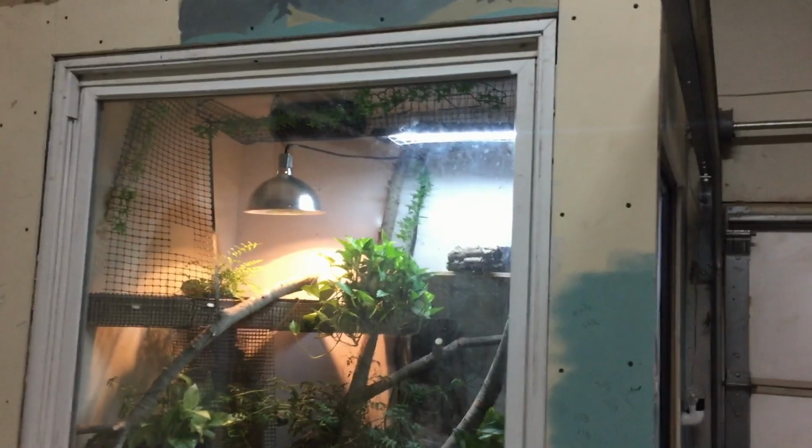Alright, this monstrosity is called the treehouse, and at the top of the treehouse is Big Bird.